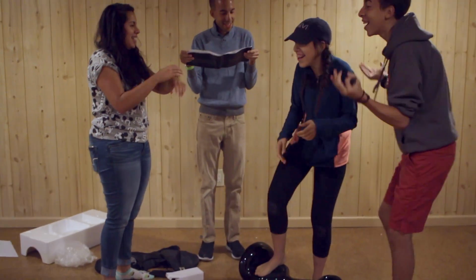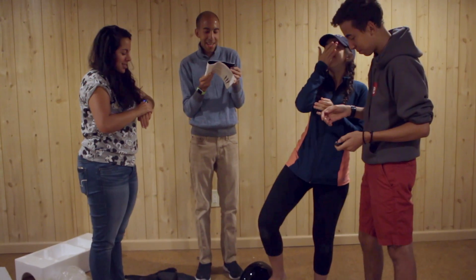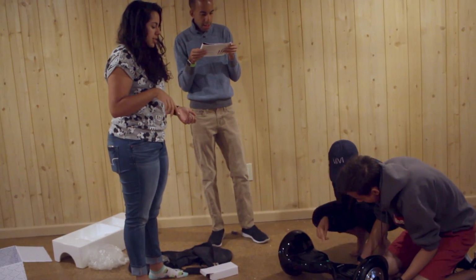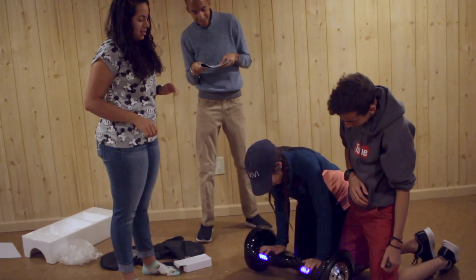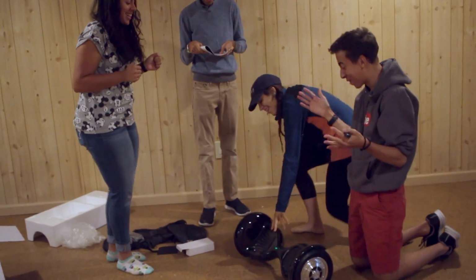Wait, let's read the instructions. Press the power button located on the front edge of the scooter. There we go. Okay, so it's on. The scooter should beep 3 times, indicating it's in beginner's mode. Okay. Oh, don't break the hoverboard.